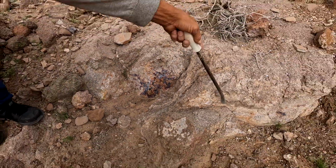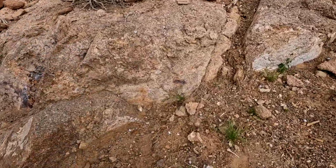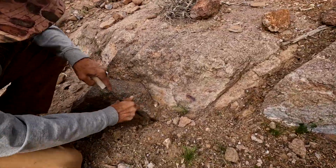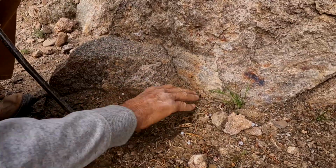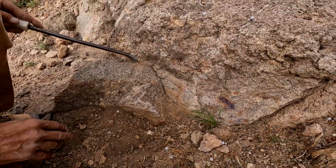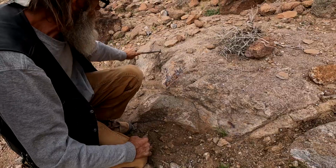Wow. But now, look, see how it comes across? Yeah, I see it up there in the rock. This is where it starts out again. This is where it comes out again. Now, there's more. You can see it in between these seams. All right. My thoughts, I see where it flowed in.